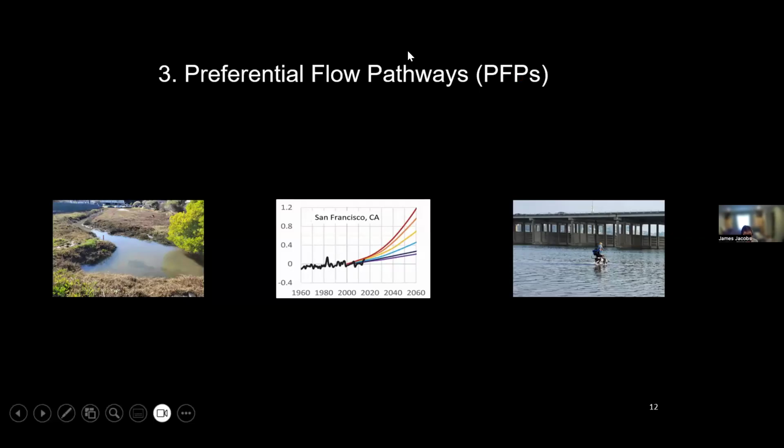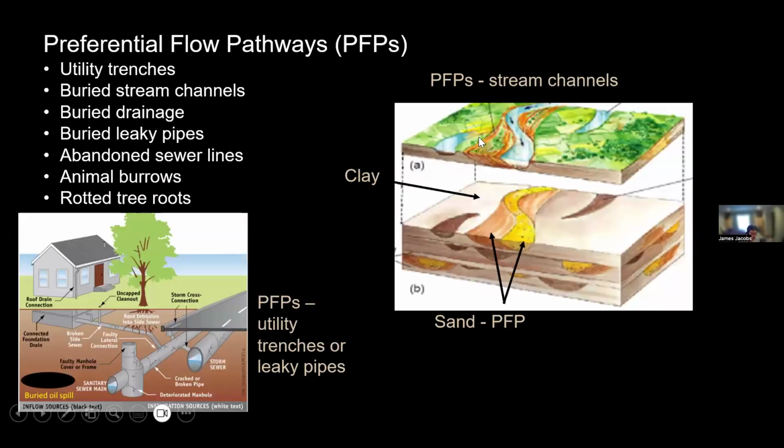So what are preferential flow pathways? So basically on the left side, you have sewer trenches, utility trenches that are filled with pipes or conduits, electrical conduits. And when they were laid down, frequently, sometimes there might be sediments there that will allow water to move through them more easily than in the surrounding sediments. Likewise, of course, I show here a buried oil spill. If there's contaminants, as the sea level rises and groundwater rises, that may end up mobilizing and all of a sudden spreading these contaminants to other locations.